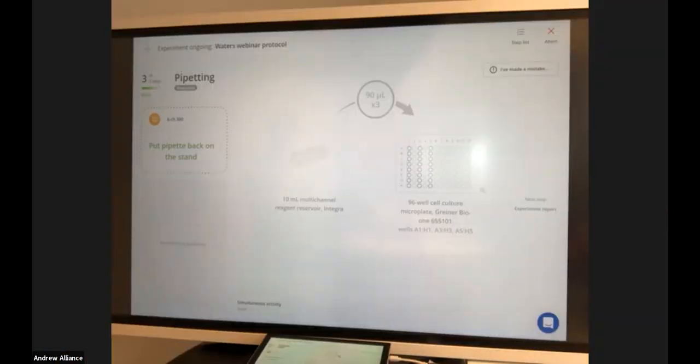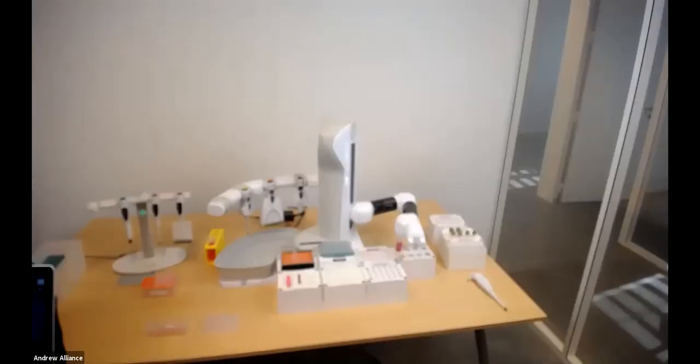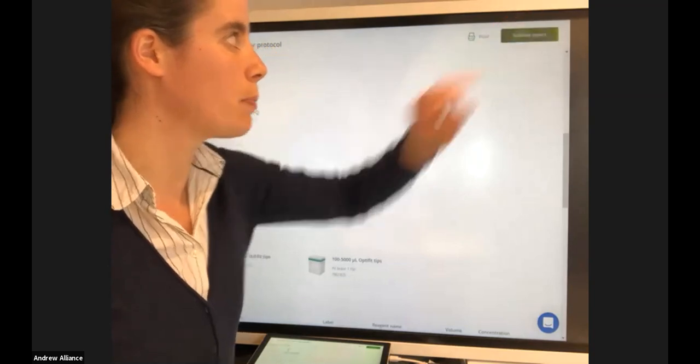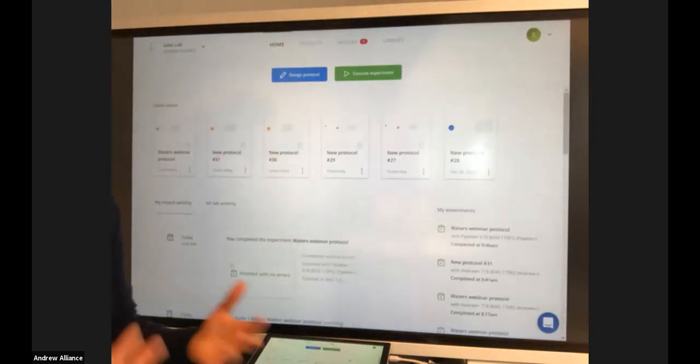And this was just another way to execute the exact same protocol that my friend Andrew does right here. If we then have a look at the screen again, we can see exactly how long it took, all the materials that were used. We can click on Validate Report, and again, everything is logged in time for forever.